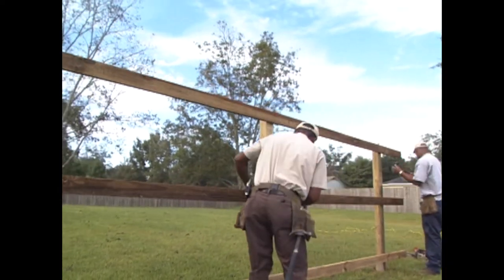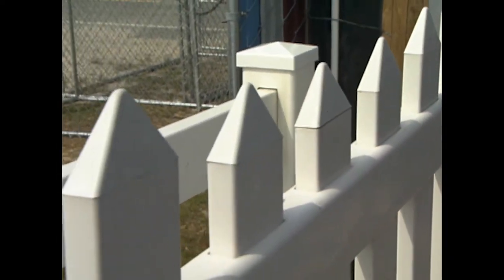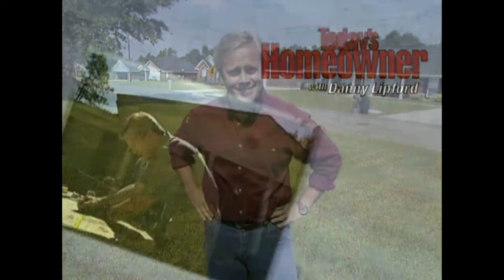This week, we'll show you what's involved in building that fence, including a few gates, and we'll look at all the other many, many options available for fencing in your yard today. So don't go anywhere.